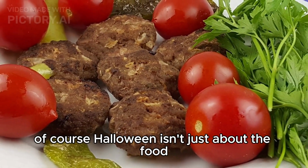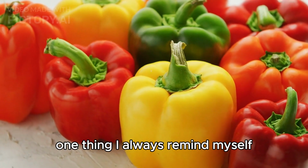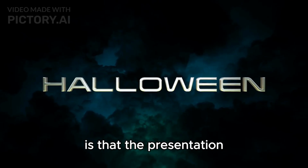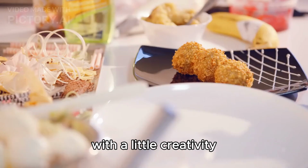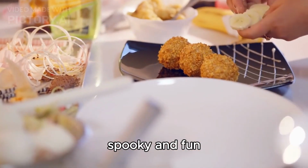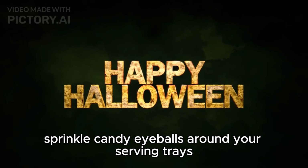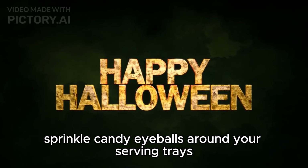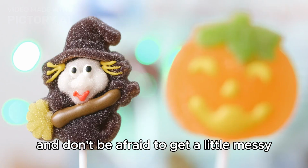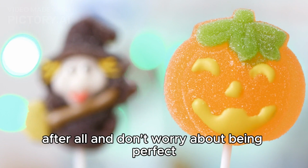Of course, Halloween isn't just about the food, it's about the atmosphere too. One thing I always remind myself is that the presentation is just as important as the recipe. With a little creativity, you can turn even the simplest dish into something spooky and fun. Use themed plates, sprinkle candy eyeballs around your serving trays, and don't be afraid to get a little messy with your decorations. Halloween is all about having fun, after all.